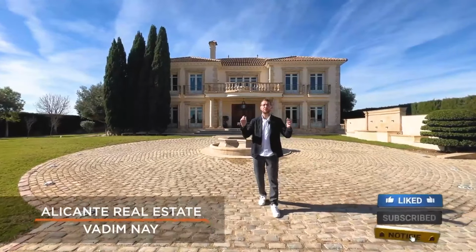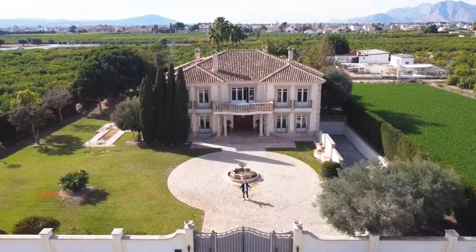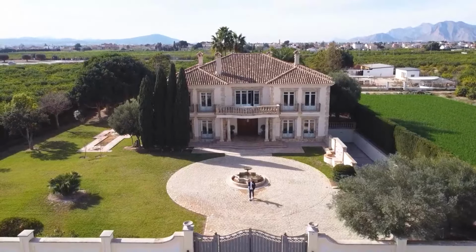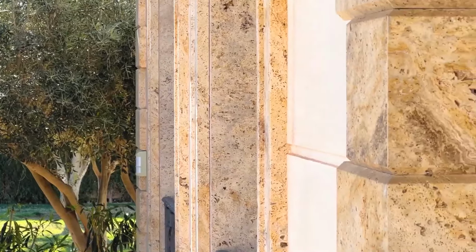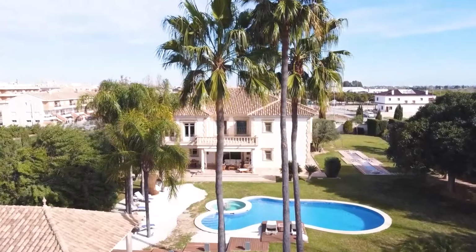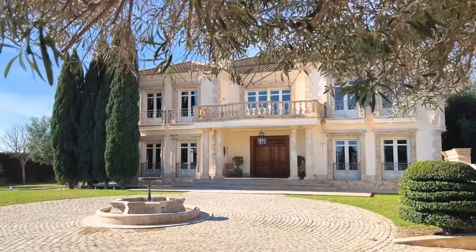And today, friends, I'm showing you the most special villa in the Alicante region for only 2.3 million euros. And why only? Because you will see what kind of finishes, what kind of quality they used for this palace. It offers 4,000 square meters of plot, 1,000 square meters of living space, and it looks just like a palace. I mean, it is a palace.